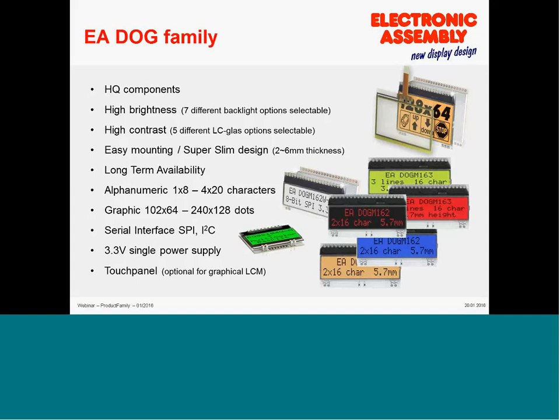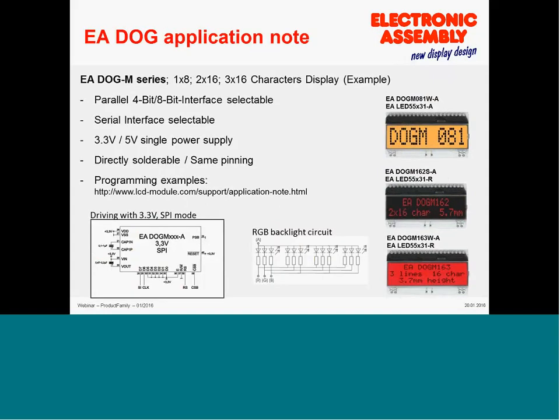Only one power supply. Only one voltage. Touch panel. You can also get the touch panel for the graphical displays. For each graphical display, you can choose every part on your own and directly out of our stock. In the datasheets, for sure, you also find application notes and socket information, many details in the datasheet, and additionally initialization routine or programming examples, how to show text or how to show a picture in a graphical display on our website.